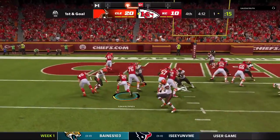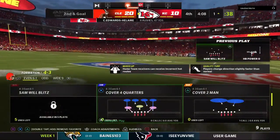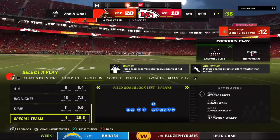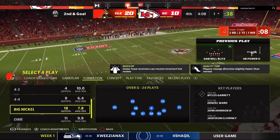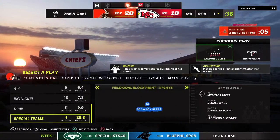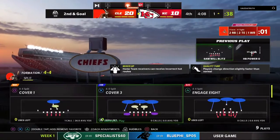Edwards-Helaire. And they'll bring him down after just a short pickup. Only a yard that time, 2nd and goal. Vision is so important for the man in the middle because his ability to look through all the clutter that's happening in front of him, diagnose a play, and then go make it and finish it, that's when the great ones know that they have the goods.